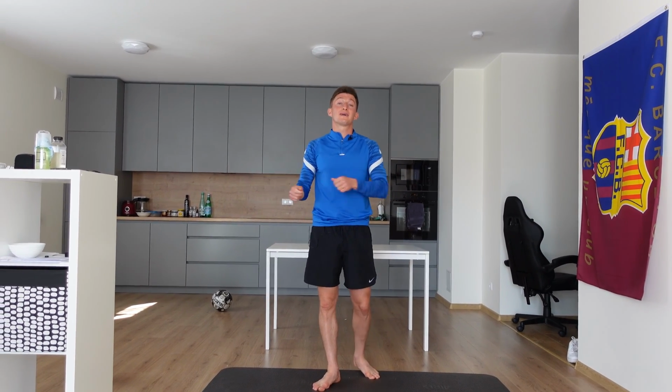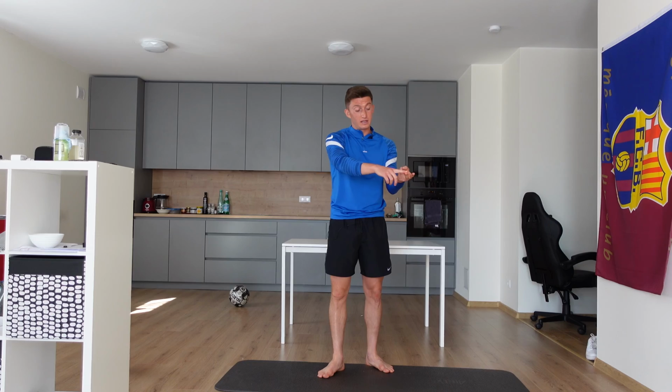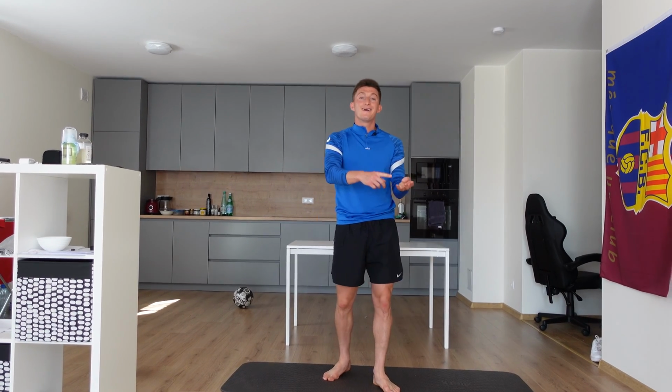Static stretching should always be done when you're very warm, after a strength training session like this, after an individual training, or after a team training. Never static stretch when you're cold, otherwise you're gonna injure yourself. It's the recipe for injury.